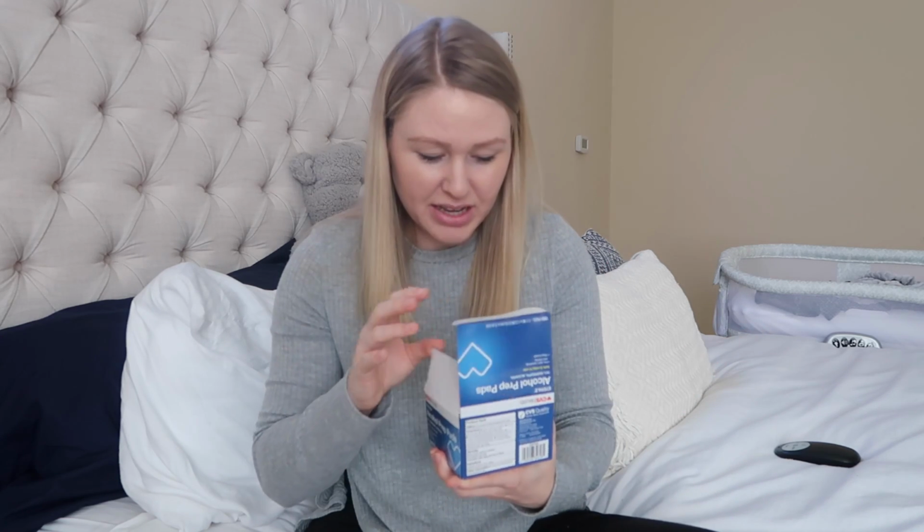You need these to wipe the little belly button, because once they cut the umbilical cord it gets all crusty and hard, and you need to dry it out with the alcohol pads so that it will fall off, and then you can give your baby a bath. Yeah, so we have a ton left over just because I already went through a box and ran out, and then I got another box and then his thing fell off and then we didn't need it anymore.